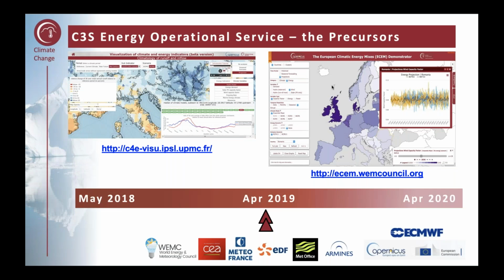So C3S Energy builds on two precursors. There were two proof of concept contracts, one called Clean for Energy, which you see some of the output on the left, and the other one was the European Climatic Energy Mixes, shown on the right. And you can see the links there if you want to access those at the moment.